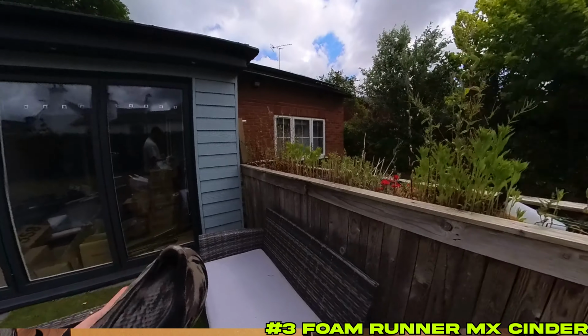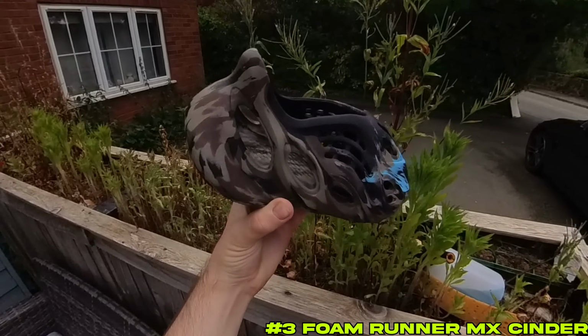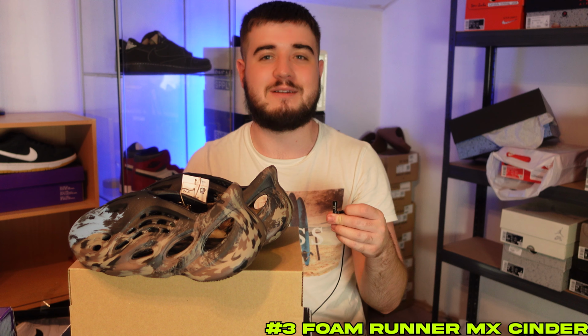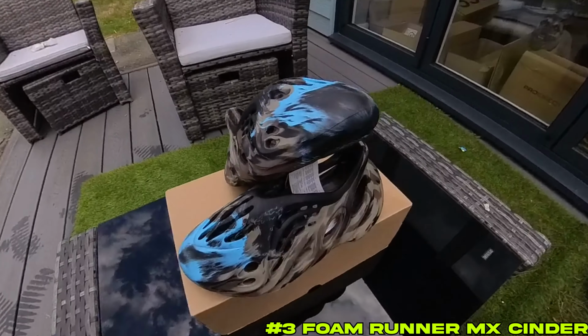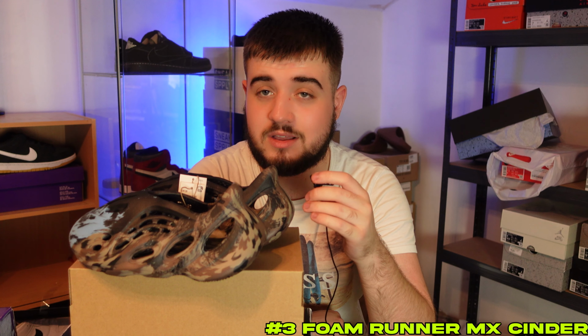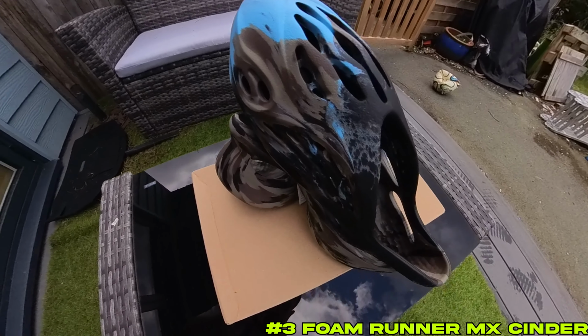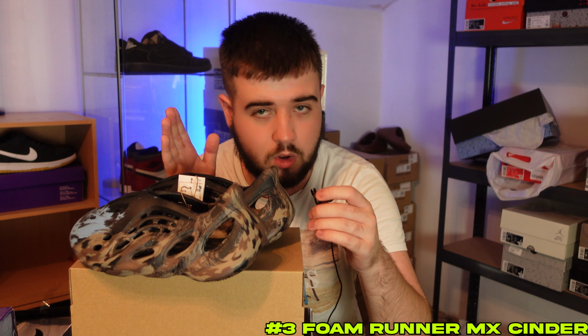I mean, wow, look at this sneaker. Look at the pattern on this foam runner. This is not just an all black or an all yellow or an all green foam runner, and with it being an Adidas Yeezy foam runner, the comfort on these sneakers is nuts, guys. I'd recommend going up one size for these, as they do tend to fit quite tight, and the resale market at the moment is anywhere from £90 all the way up to £150.